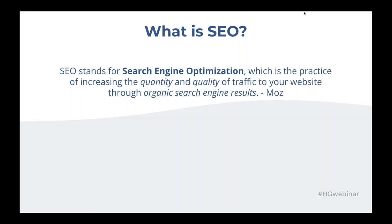So organic search results refers to any traffic that you didn't have to pay for. So we're not talking about ads on Google or ads on Facebook. This is organic, meaning someone naturally searched for something and they came to your website. Hopefully they decided that your website had the answer they needed. You want them to stay on your website long enough for a search engine to assume that your website was helpful and relevant to their search. In turn, this indicates to Google that your site is good and should rank well.